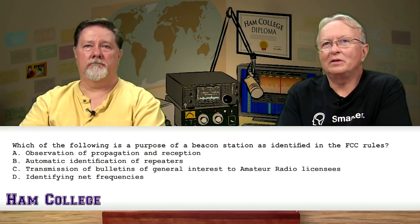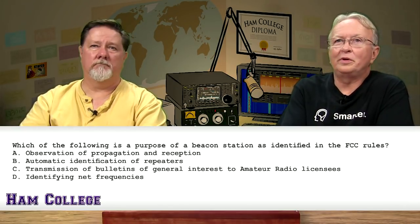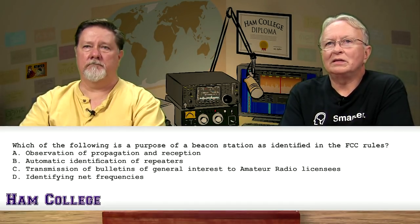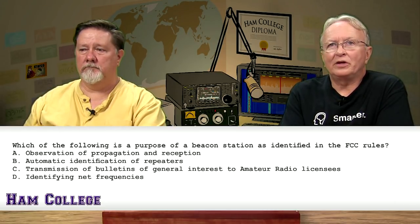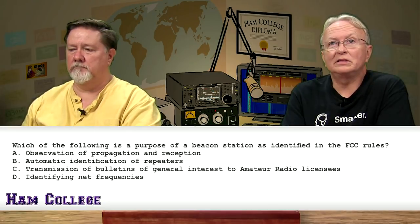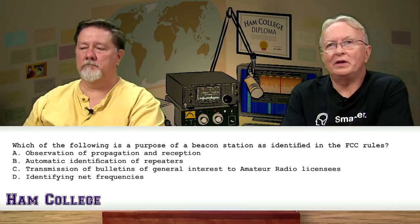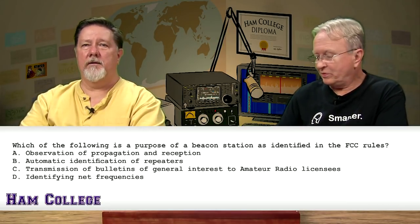I'll say possibly. B, automatic identification of repeaters. No, a beacon and a repeater are two different things. C, transmission of bulletins of general interest to amateur radio licensees. No, a beacon doesn't transmit any bulletins. D, identify net frequencies. No, a net and a beacon are two different things. I'm going to say it's A, observation of propagation and reception. That's what they're all saying over in the chat room. And I concur.